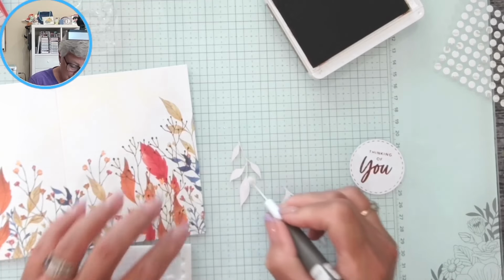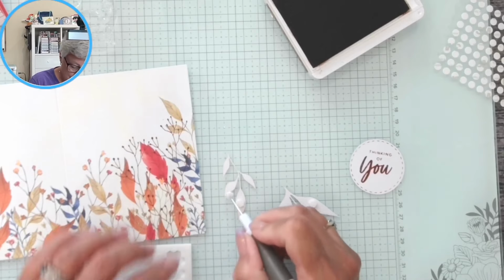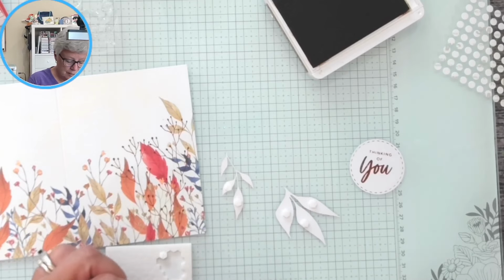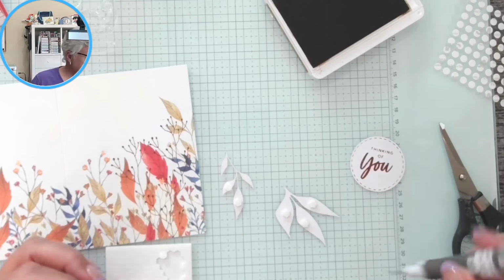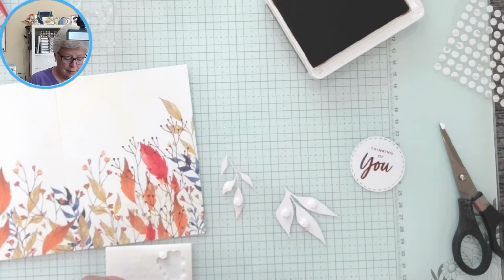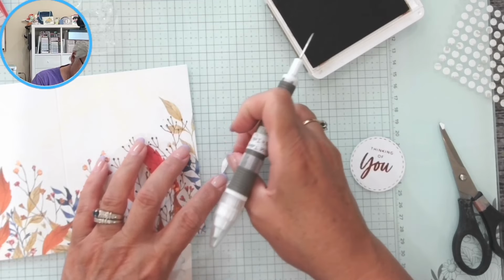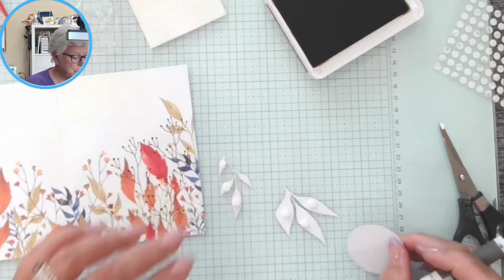And one here. One here. Oh, and cool, that's so cool. They're telling you to cut one in half. Let's see if I have the skills. Not bad. All right. And one there. Okay, and on our sentiment, we are putting glue dots.